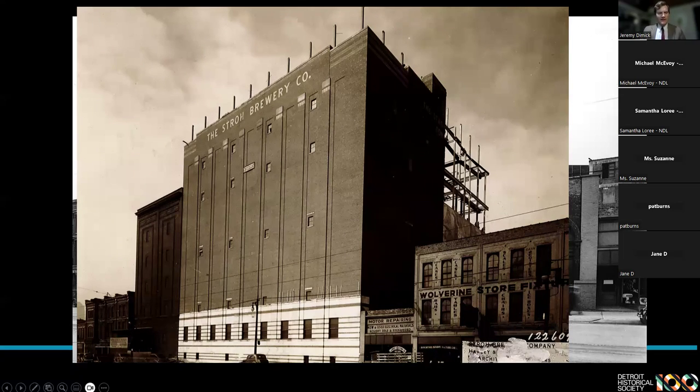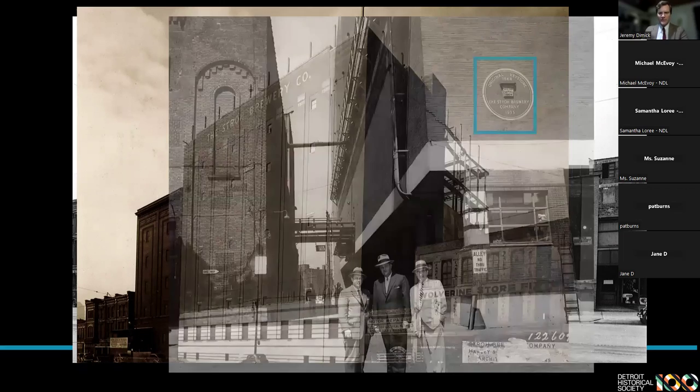But when the old Lion Brewery was demolished in the 30s, the demolition crew salvaged the keystone out of one of those arches and decided to install it in the wall of the new stockhouse. So the keystone stayed in the new stockhouse until it was demolished in 1986, when it was salvaged again and then added to the Stroh corporate collection and then subsequently to the DHS collection. You can see it up close in this next photo here.